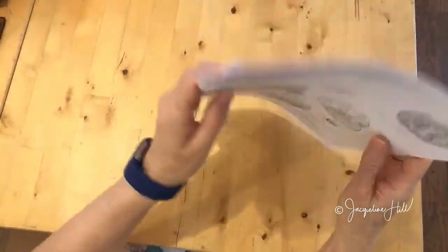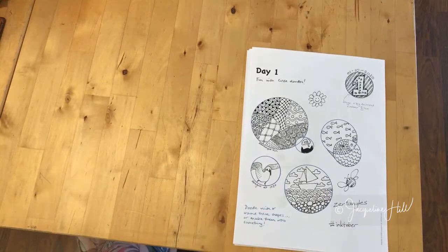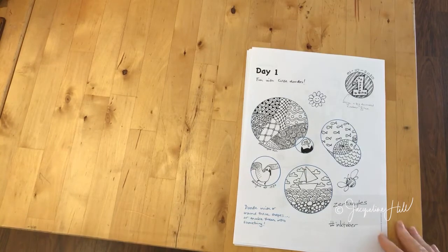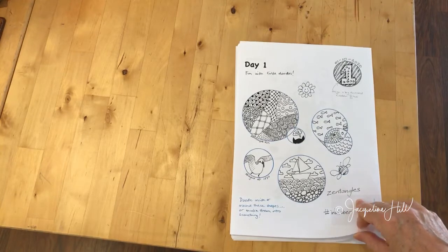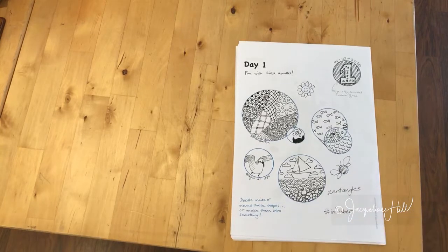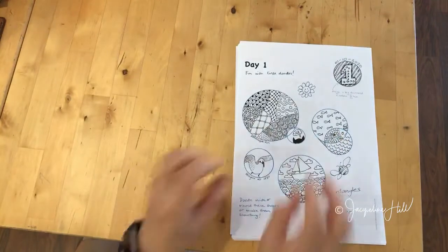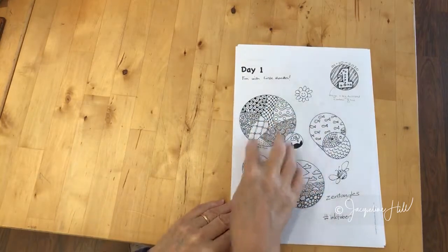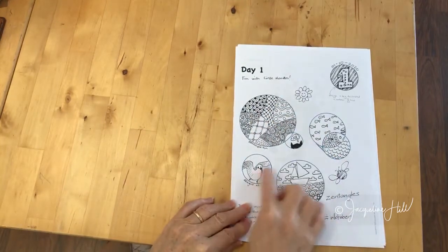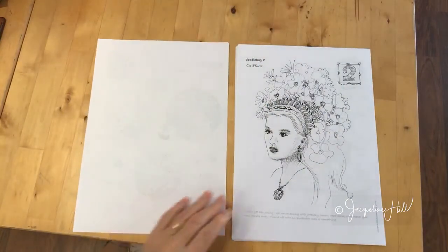So let's have a look at each of these individually. So day 1 was fun with circle doodles. The prompt word for Inktober, this challenge has been inspired by Inktober, the prompt word for that day was fish, I think. So I've got lots of nice bubble circles. So the idea is that you get a page that's got some lines to get you started, just to inspire your creativity. So I've got lots of Zentangles in there, and fishy sort of things. My little cat, I think you're dreaming of fish. And then this one was coiffure.